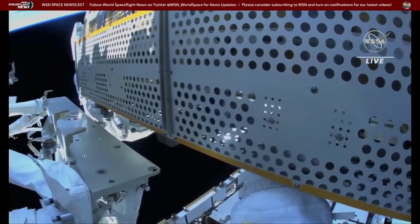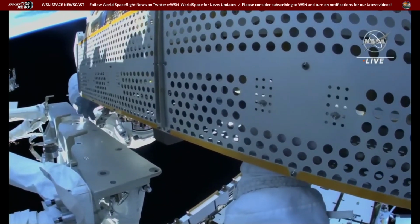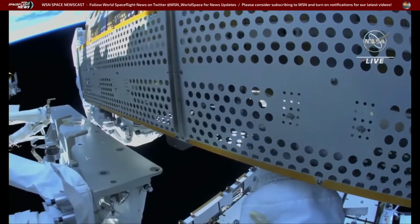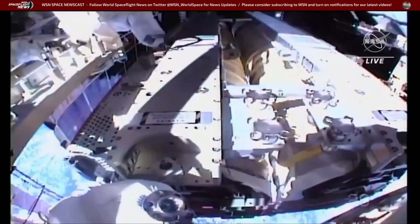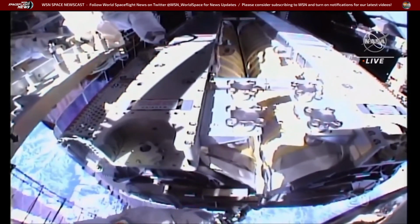Houston's back with you. Looks great. We see that the soft captures are in a good position. We do not need to cycle them. Steve, hold IROSA steady while Woody removes the scoop. And I have some cautions and warnings I need to read. Warning, when you're on the aft side of the mod kit, Steve, avoid contacting the legacy blanket boxes and trunnions.